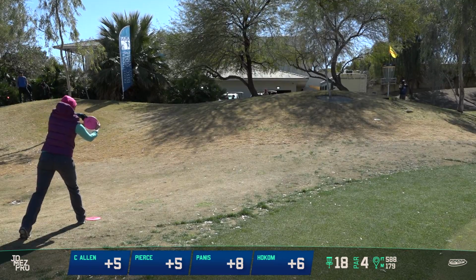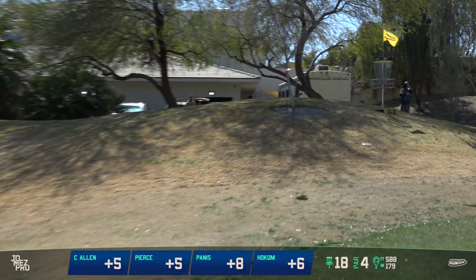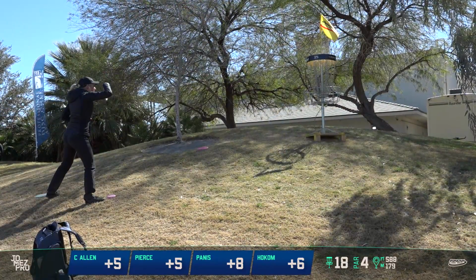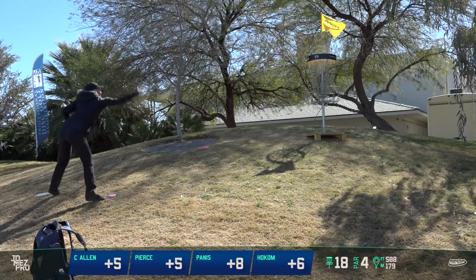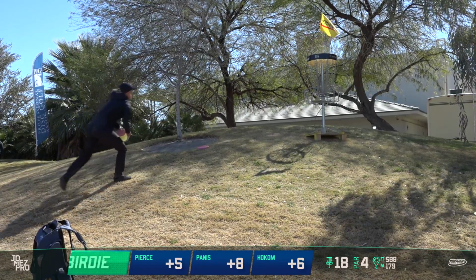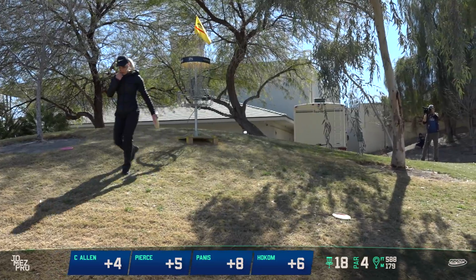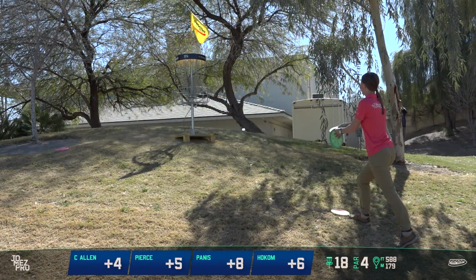That must be nice. I got a 3 on this too. I was very excited. I made a really great putt right where Hokom was standing for my 3. Looks like the women's field averaged a 4.3 on this hole, so the par 4 is definitely merited. Birdie feels great. Nice birdie there. See if Paige can tie it up.